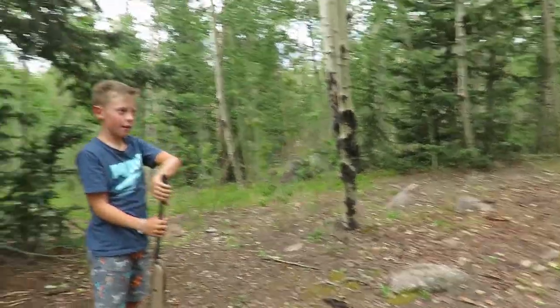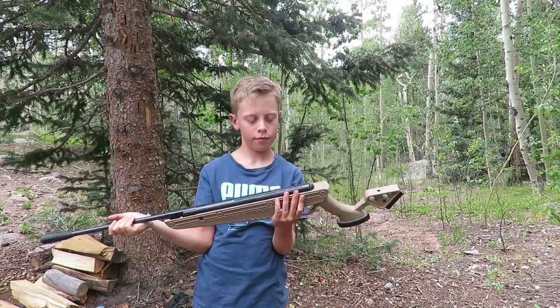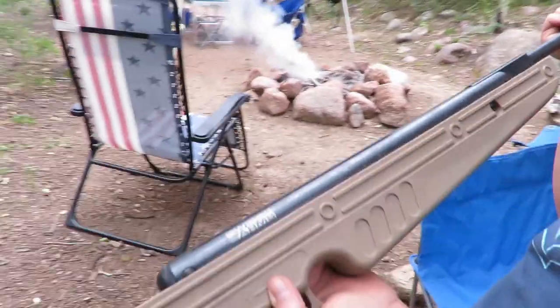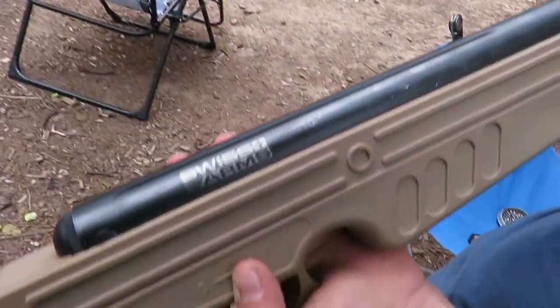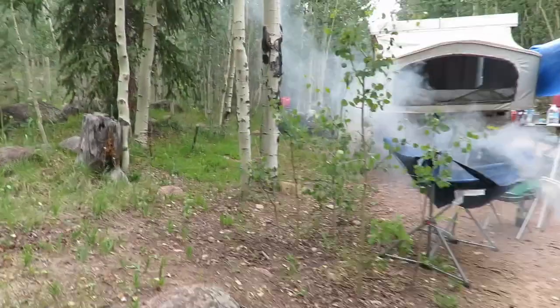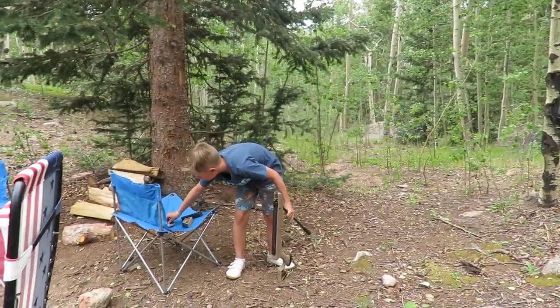What are you aiming at? Trees. So what pellet gun do we have there? What's the name of it? Swiss Arms. I don't think it says Swiss Army. Oh, no, Swiss Arms. Yeah, it says Swiss Arms. I can't hear you. So Swiss Arms, it's supposed to be like 1600 feet per second, which it's not, I'm sure. But that's fine. It is actually a really awesome little gun, though.